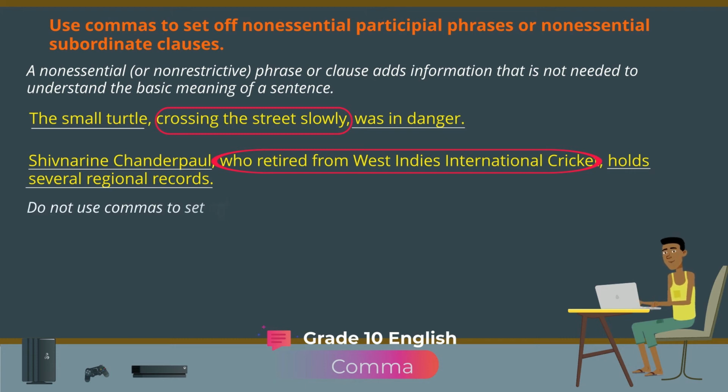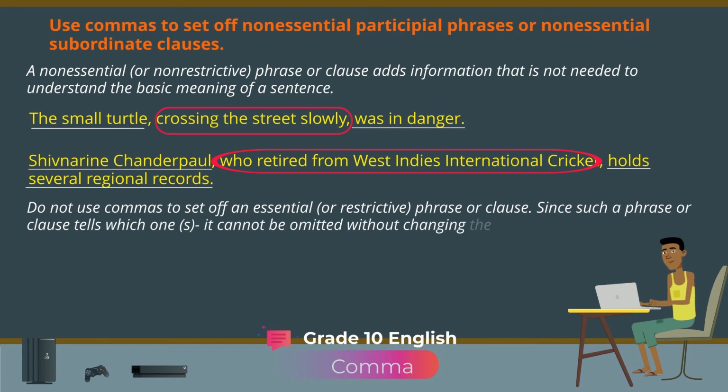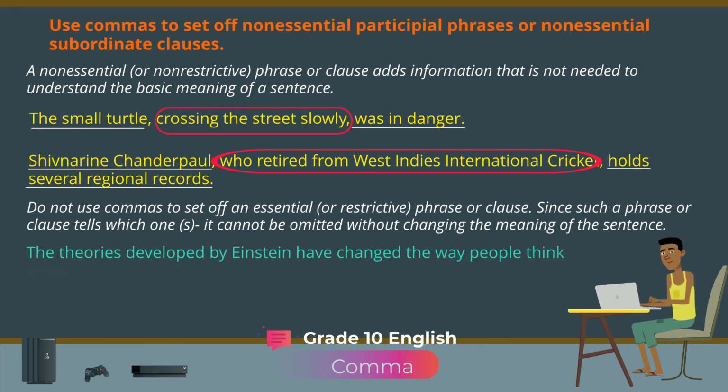Do not use commas to set off an essential or restrictive phrase or clause, since such a phrase or clause tells which one. It cannot be omitted without changing the meaning of the sentence. Essential phrase: The theories developed by Einstein have changed the way people think about the universe. Without the essential phrase, the sentence says, the theories have changed the way people think about the universe.